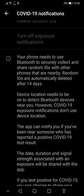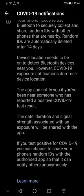I know that's going to be a problem for some people because they use Bluetooth to connect to devices, but as and when, there'll be work in progress on how to get around that. But for now, this is on your device. Please check it, and it's only for Androids. I don't know where it's going to be located on the iPhones.